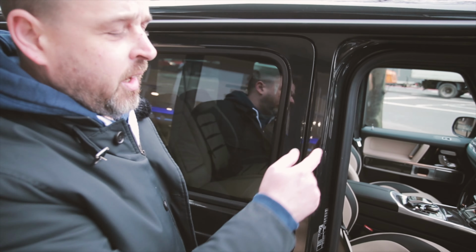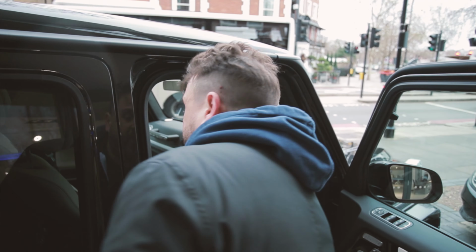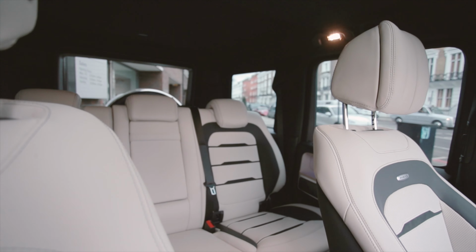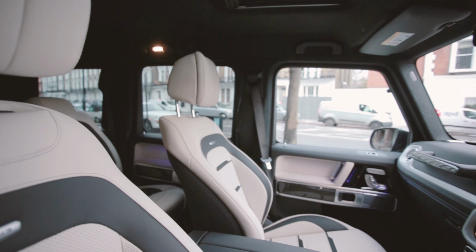But I really love this interior. The beige and black is so nice. Look at the back seats. I just think it's so classy with this spec.